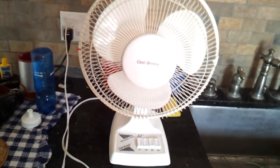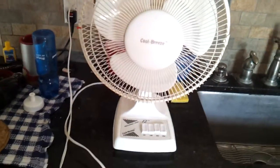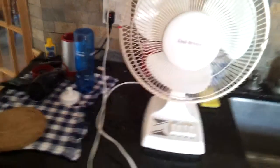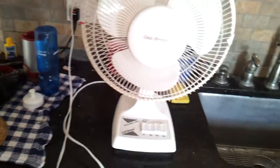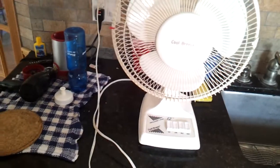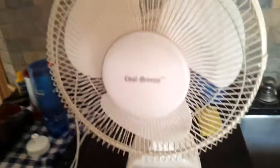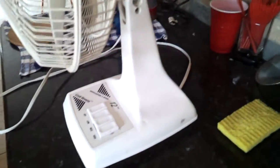And I believe the Fan Man 2500 on YouTube has a 12-inch oscillating desk fan that's Breezeway, as well as an Aries 12-inch desk fan that's very similar to this Cool Breeze and the Breezeway. And you know, it's a Cool Breeze, and it's like a 2002 model. I'm going to show you all the details of the fan.